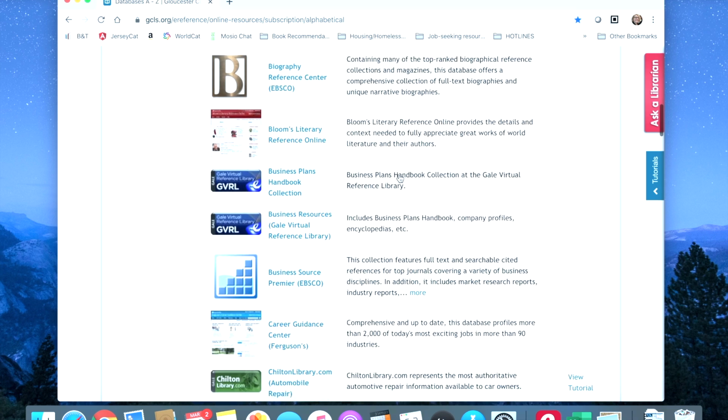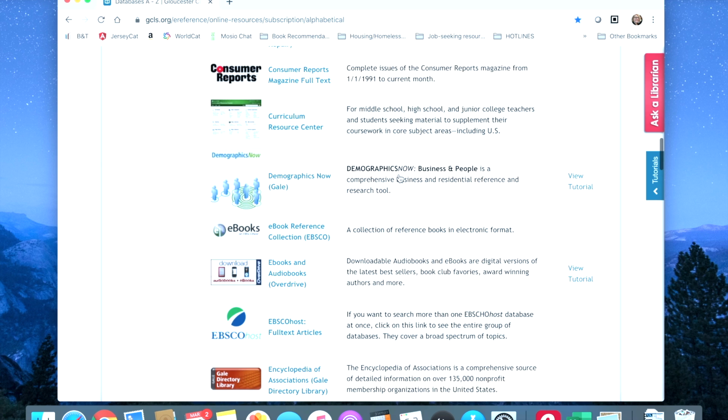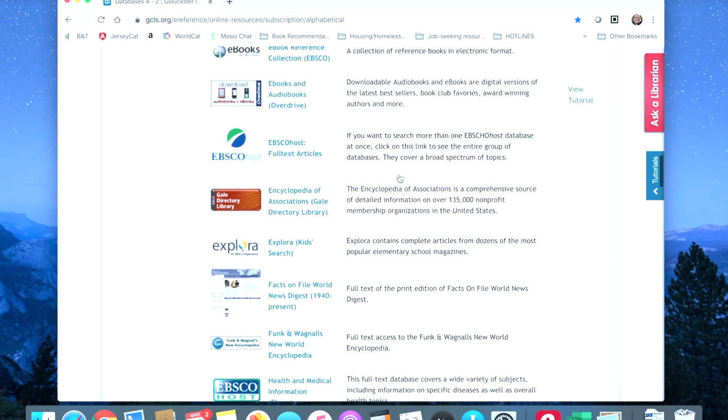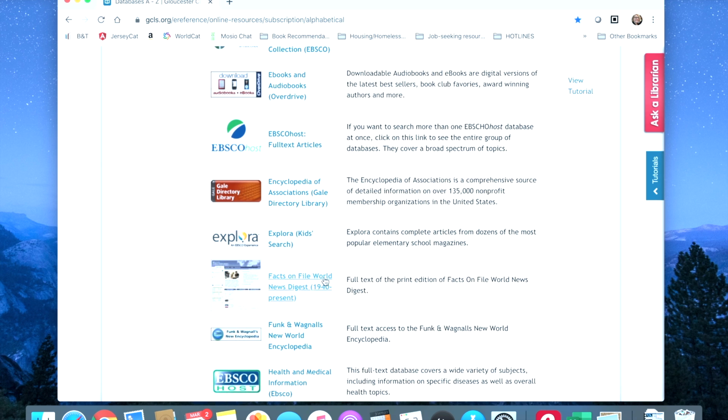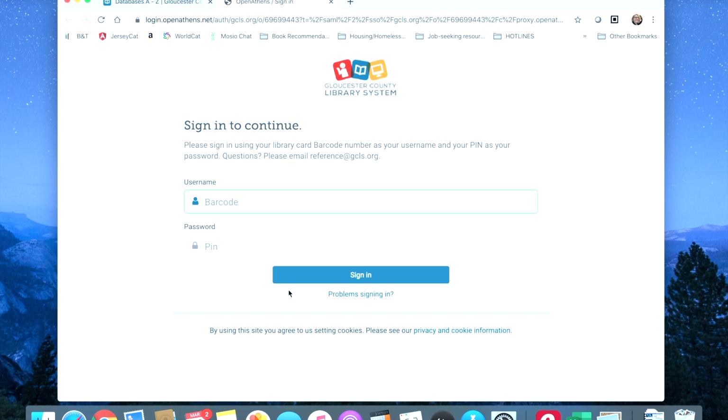Most of these databases are available from home through your library card. Click on the title Facts on File, World News Digest. It will ask for your library card number, that's what they mean by barcode, and your PIN, which is the last 4 digits of your library card number.